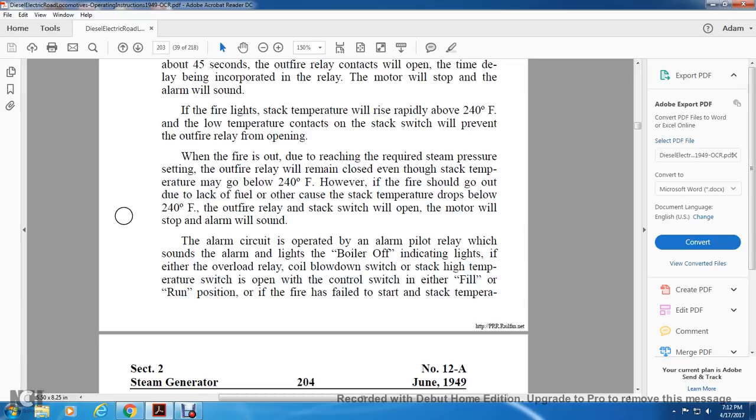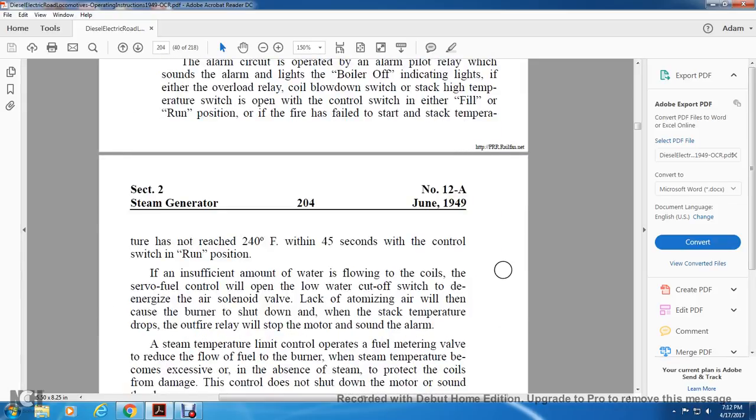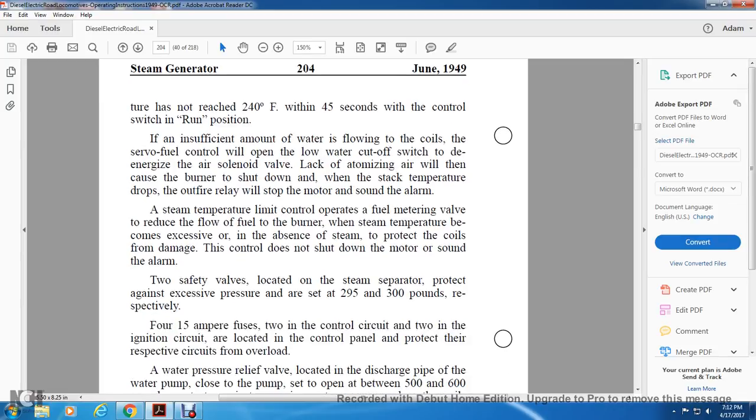The alarm circuit is operated by the alarm pilot relay switch, which sounds the alarm and lights the blower off and boiler off indicator. Either an overload, the cold blowdown switch, or the stack high temperature switch opens the control switch in either the fill or running position. The fire has failed to light if stack temperature has not reached 240 degrees Fahrenheit within 45 seconds of the control switch being in the running position. An insufficient amount of water flowing in the coil will open the low water control off switch. If the air solenoid valve lacks atomizing air, the burner will shut down with the stack temperature. The out fire relay will stop the motor and sound the alarm.